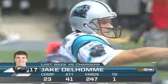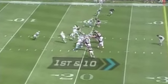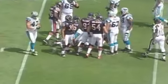Jake Delhomme had a good game last week. That one touchdown pass as time ran out to Dante Rosario. Here's D'Angelo Williams, second-year running back. That's a couple of yards. Bears were strong against the run against Indianapolis last week. They were strong against everything, but especially the run.